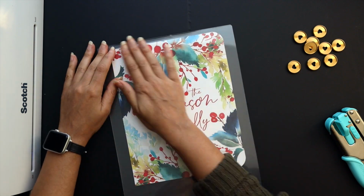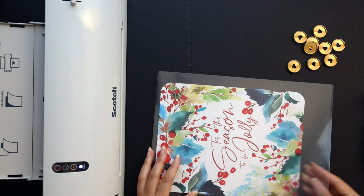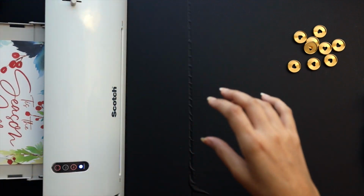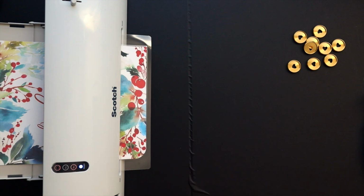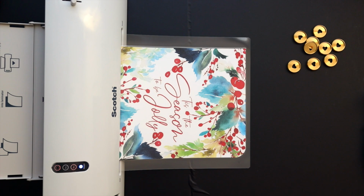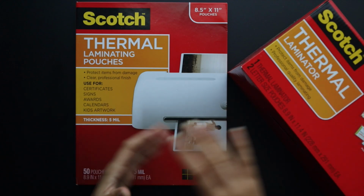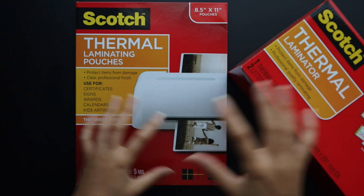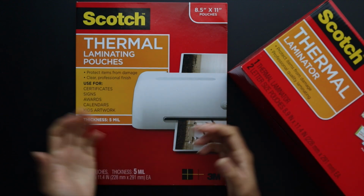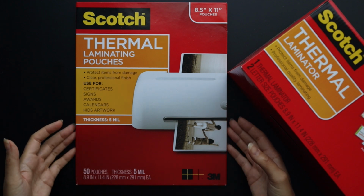I really fell in love with the options that I could do with this once I got into it and started playing around with it. I made my entire holiday planner using it, and it turned out great. I was really, really happy with the results. So again, the combination here with the 5mm and the thermal laminator is really great for those DIY projects, and although very new to my arsenal, has quickly become one of my favorite things.